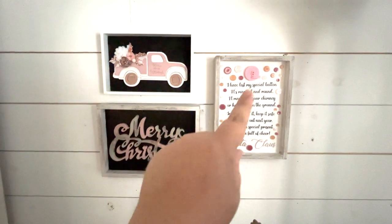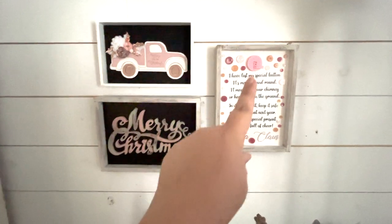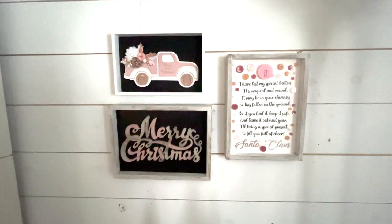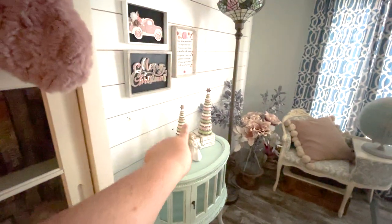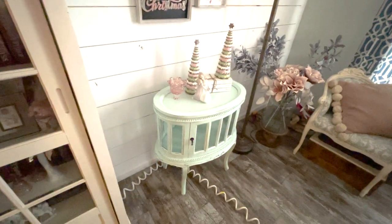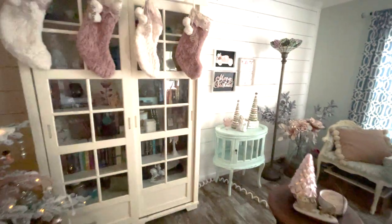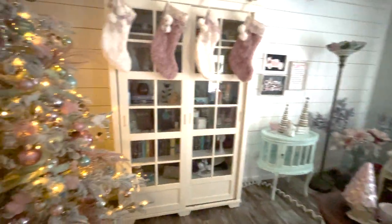So I made all of this as a cut file that I have up on my blog, and that was a resin mold I'll link to below. But my cute little sign collection is over my new gingerbread trees I just got, and my pretty little side table, which needs a new extension cord right there. Don't look too hard at that. But I love it. Coming around the room here.